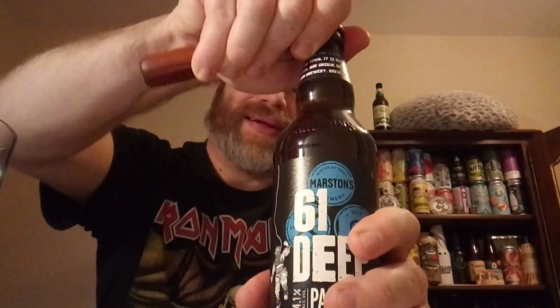So, let's crack this open, like we do. There is the Marston's crown. Let's see what we get. Yeah, bucket loads of citrus notes, tropical notes, lemon. Smells, dare I say, a little bit tarty lemon. But yeah, it smells nice. Does smell nice. Right, let's pour out.